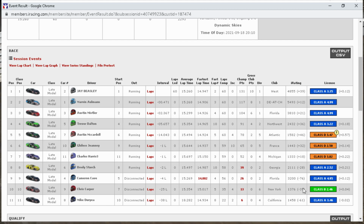And actually only the bottom 4 guys lost iRating here. 7th and up gained iRating, which is interesting.